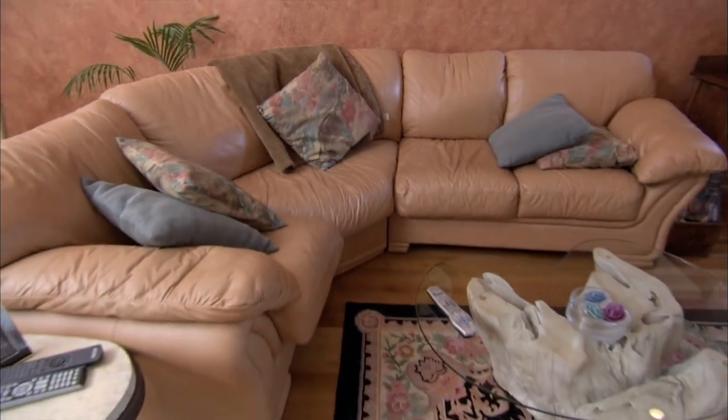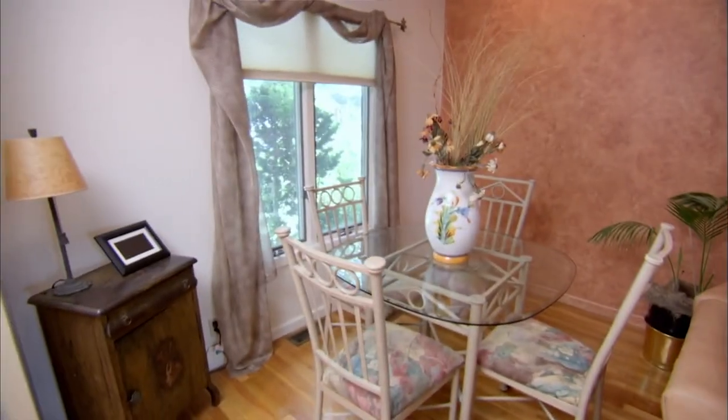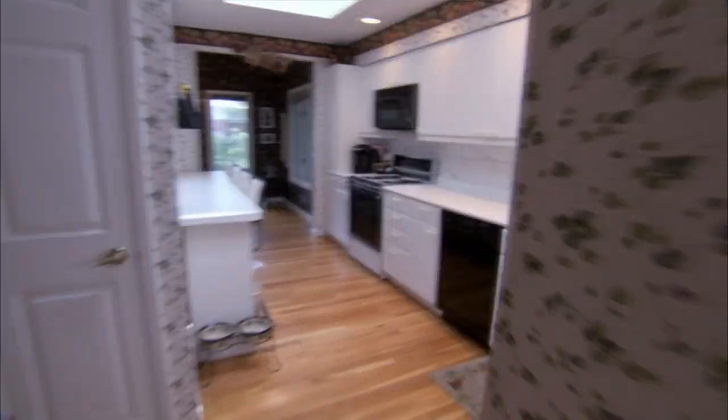So this is a huge pink sofa. You've got this big sofa and then that table. Do you eat in here? No. With the corner sofa that close to the table, it feels cluttered and crowded. Whereas if you pare down the furniture, the room immediately feels bigger. Wow, I'm seeing a lot of wallpaper.